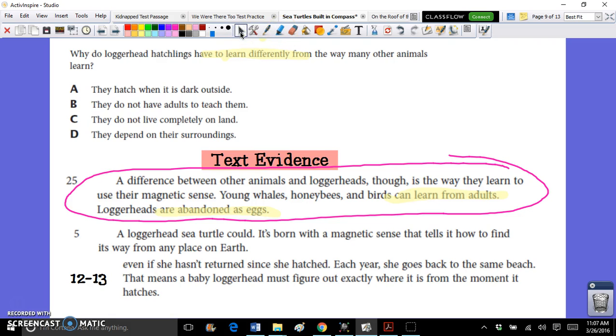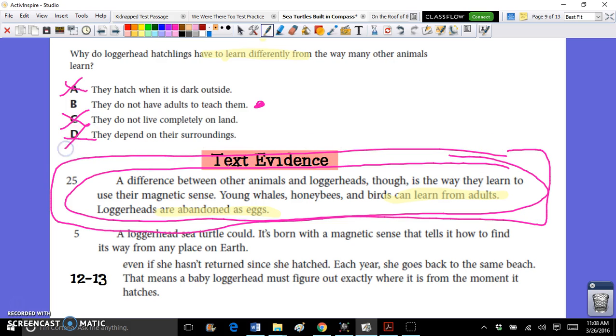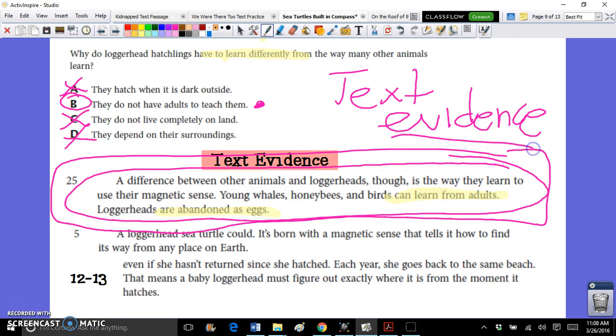So I'm going to go and try to find the answer choice that best matches. They hatch when it's dark outside. No, doesn't say that. They do not have adults to teach them. Yes, that's exactly what I found. They do not live completely on land. That's not relevant. They depend on their surroundings. Yes, that is true about the turtles, but that's not the difference between the turtles and the other animals. So the best answer choice is B. What we really see here is that as long as you go and you find your text evidence, you're going to come up with the correct answer.